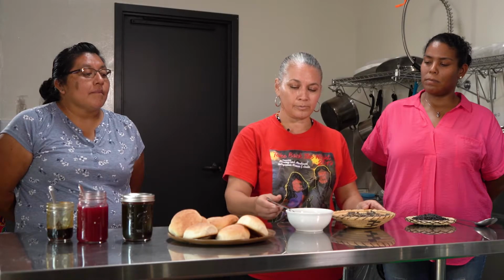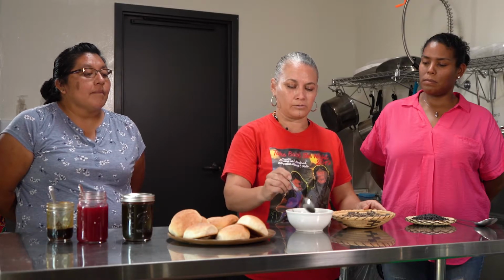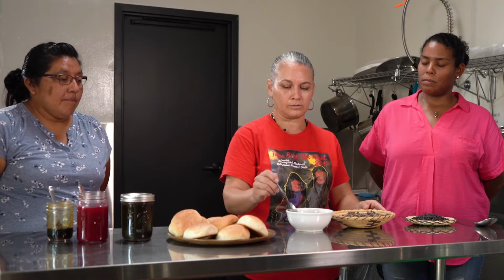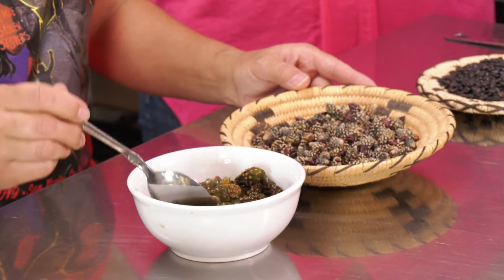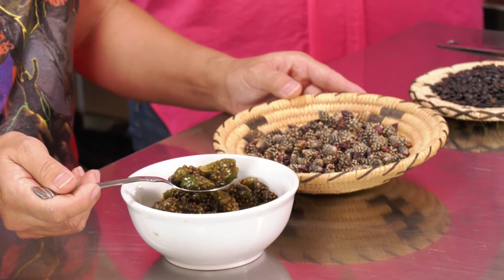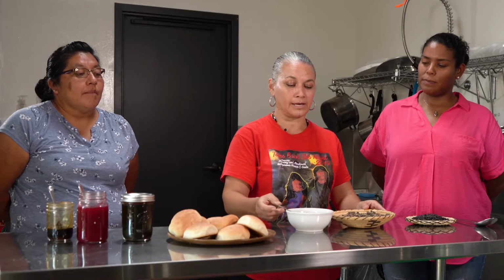So like I said, I prepared the cholla buds, pickled cholla buds today. And a lot of times what we try to do is use what we have. And when I was told that when you make pickled, you just use your pickle juice you already have. So that's what I did today. And you can tell they're a little bit plumped up. And they're really tasty.